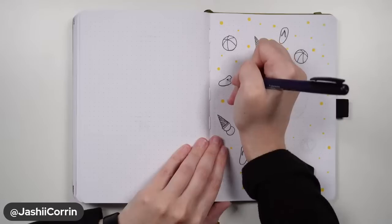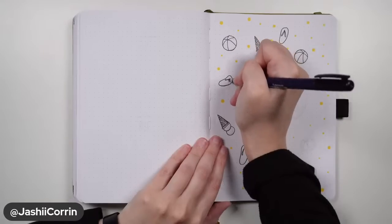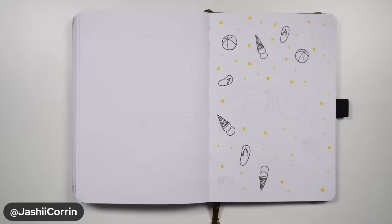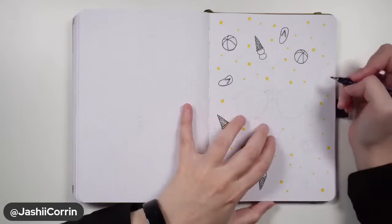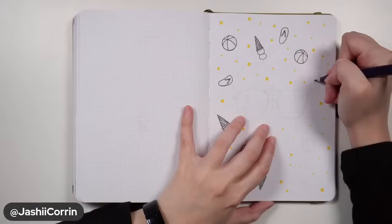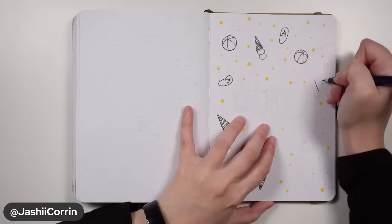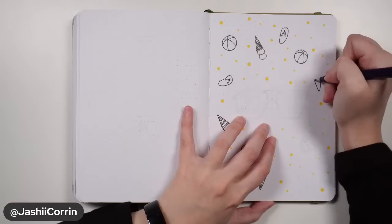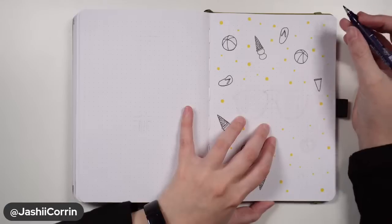Because we could have probably added in some more doodles to the cover page. If we didn't want to just go and fill space with dots, we could have added things like, I don't know, a bucket for making sandcastles and a little sandcastle shovel, whatever those things are called. Like a trowel or something. And all of those kind of things.